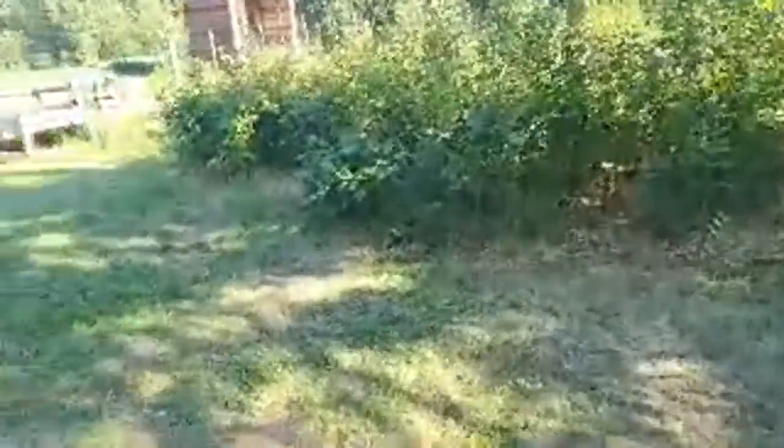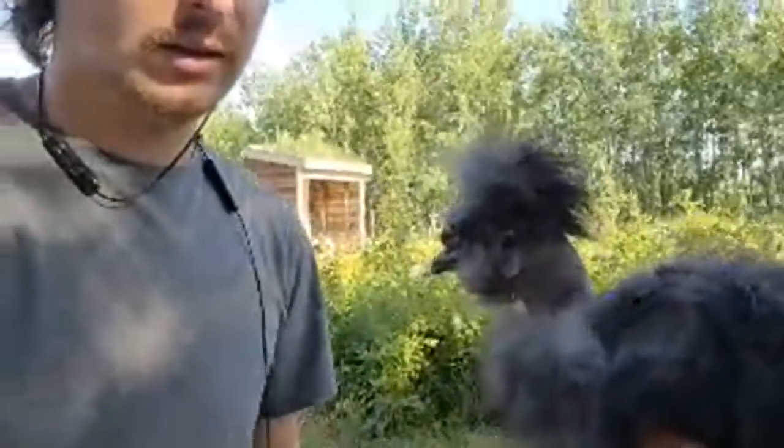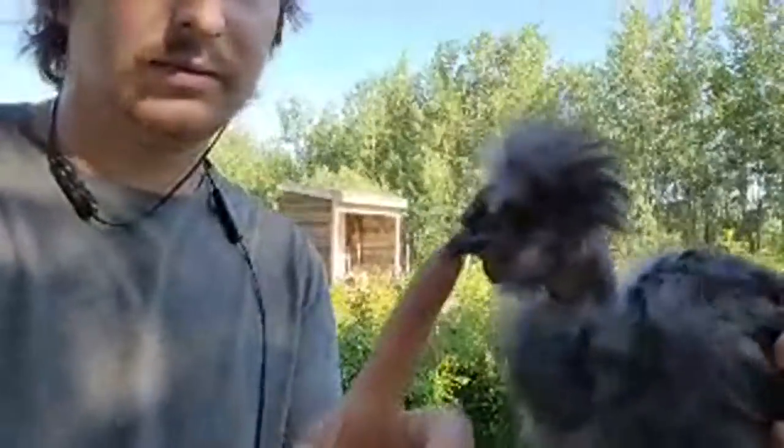Is he supposed to be bare-necked? Yes. He's a naked neck crossed with a silky, so that used to be a hybrid, but now it's considered its own breed, which is called a showgirl, and they're a show chicken. They're to look at more so than to look at the camera.